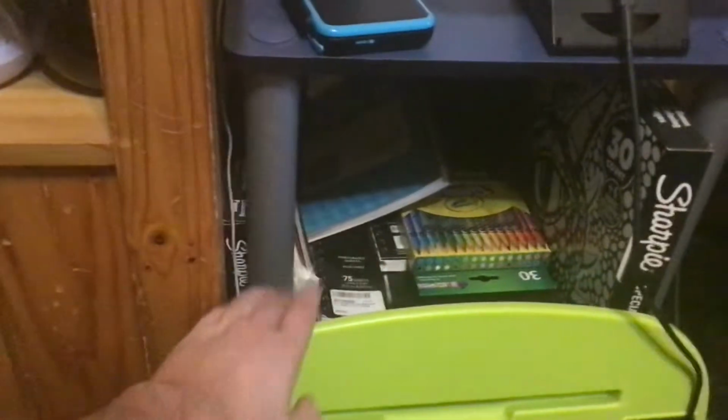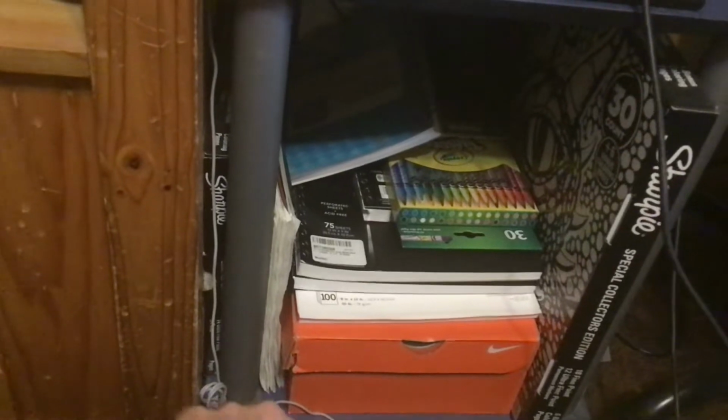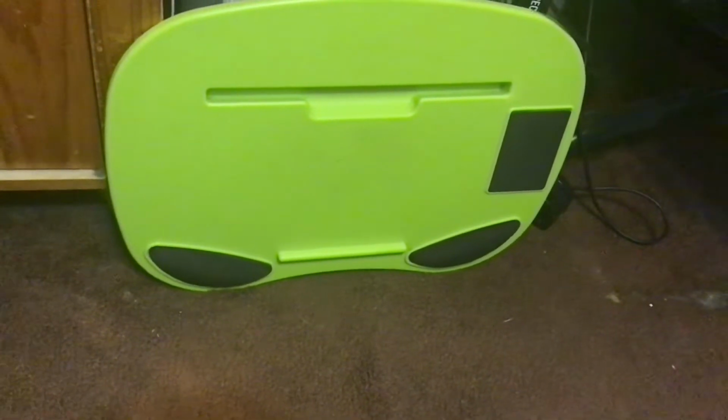Down here is where my art supplies are. So just a whole bunch of journals, colored pencils, markers, and in that box, my Archie Sonic comics. Anyway, that's where they all are. In front of all this is my old stand, which I just keep on there just because.